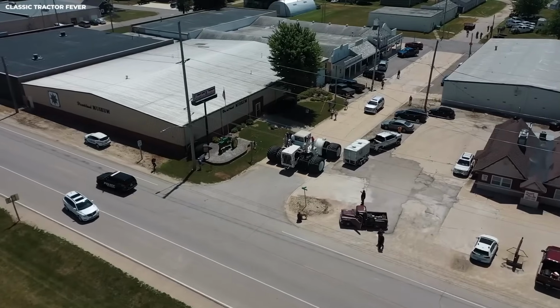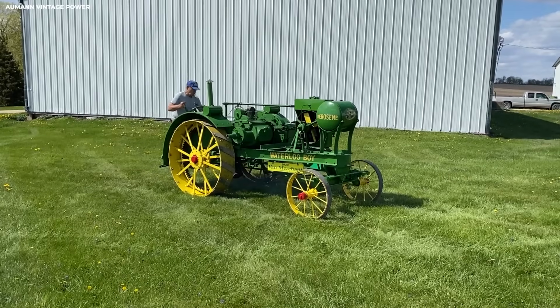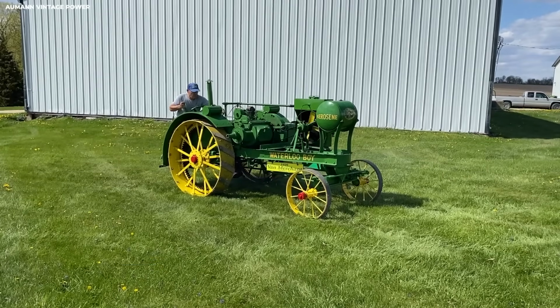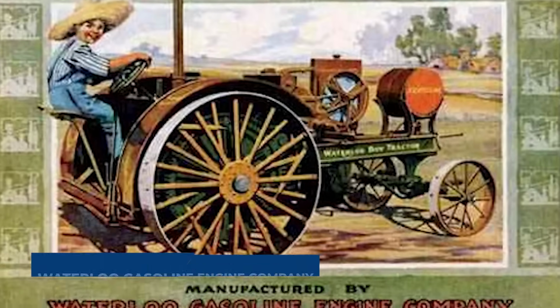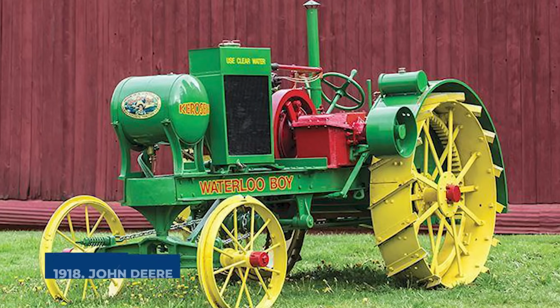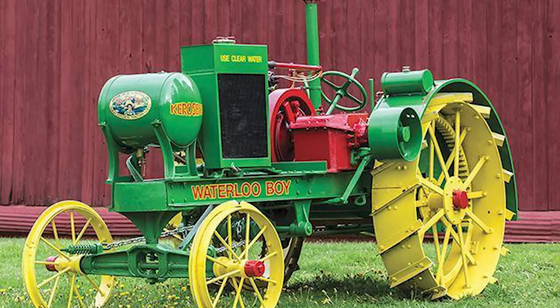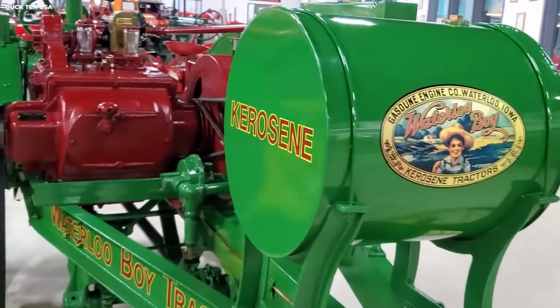First up, the Waterloo Boy. Number 10, the Waterloo Boy. Yeah, it's impossible to talk about American tractor history without tipping our hat to the Waterloo Boy. Developed by the Waterloo Gasoline Engine Company, this machine first appeared around 1914 in Iowa. By 1916, John Deere saw its groundbreaking potential and acquired the company, effectively securing a place in the tractor market.